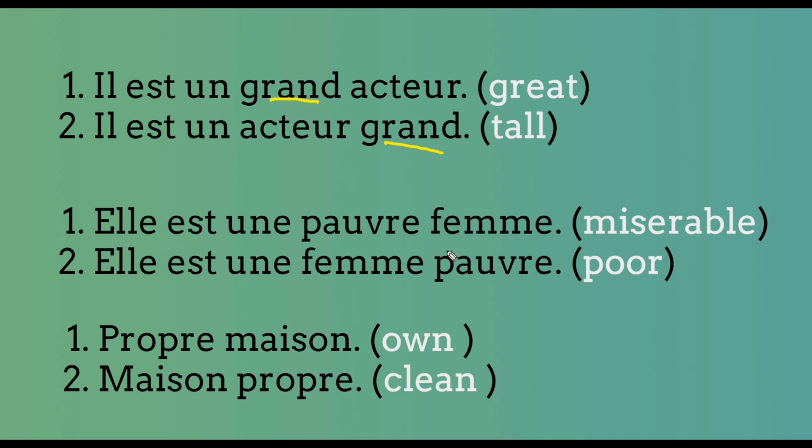Elle est une pauvre femme. If you place it before, it means miserable or unfortunate. She is an unfortunate woman. Elle est une femme pauvre. Here it means poor without any money. She is a poor woman. Here, if you place propre before, it means own. Propre maison, my own house. Maison propre means clean house.